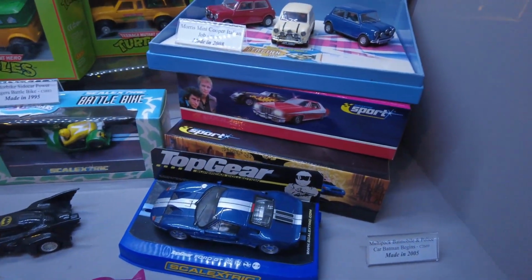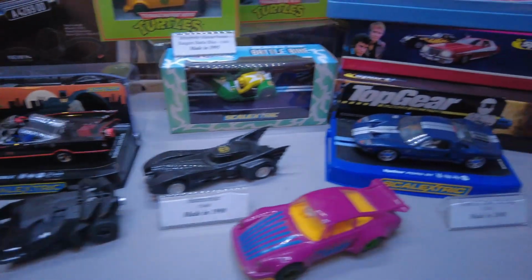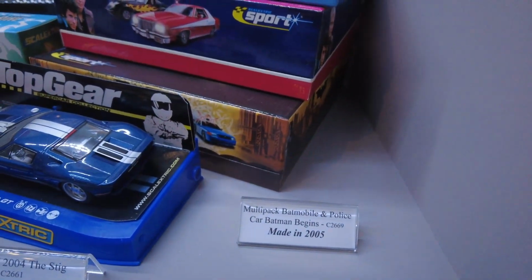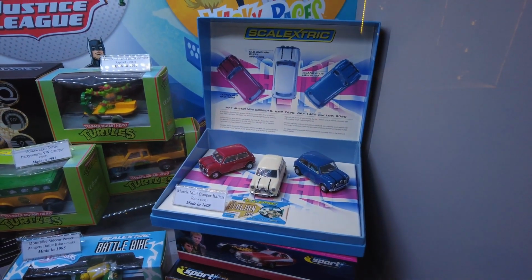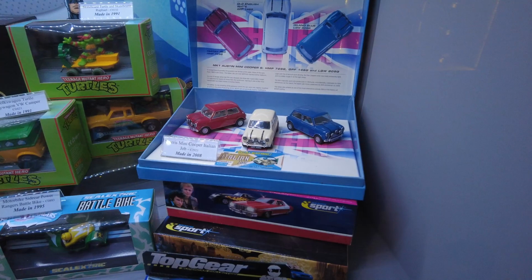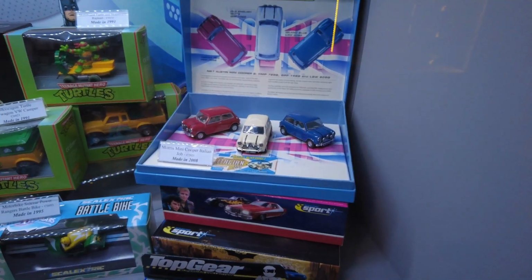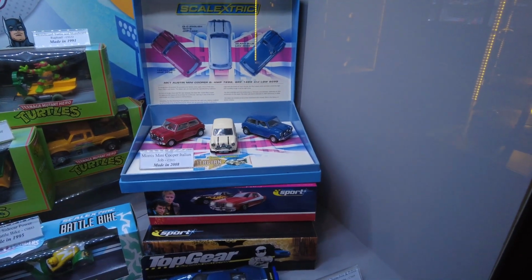So basically in this one right at the bottom here, where it's the sports set, you got the Tumbler, and also you can just make out the picture of the police car there that came in a box set together. 2008 Italian Job, beautiful set with the three Minis there, and obviously just underneath that the Starsky and Hutch set. That's a really nice one as well. Two really nice cars in there.